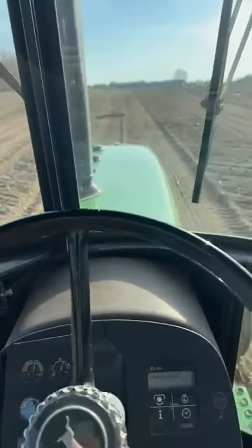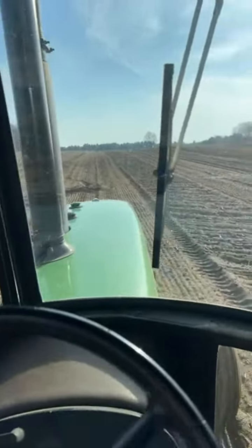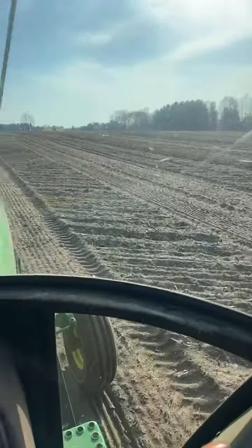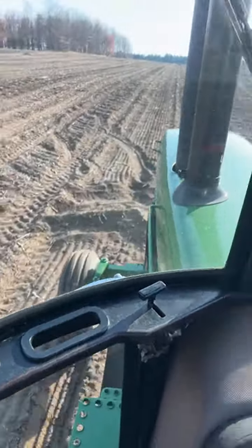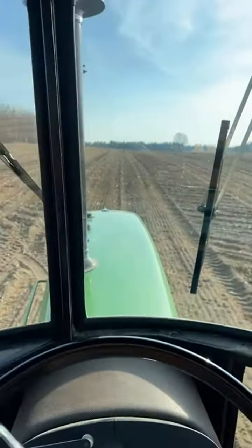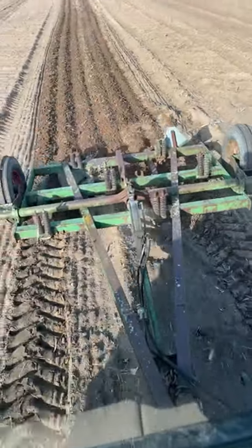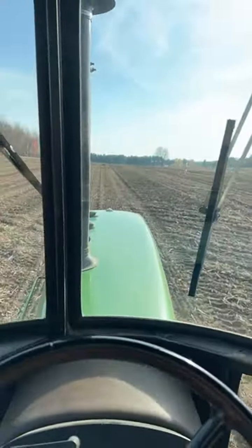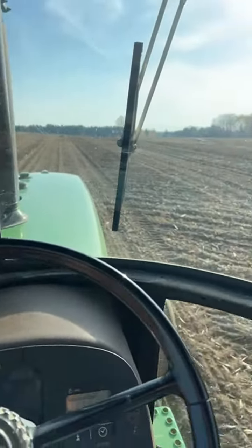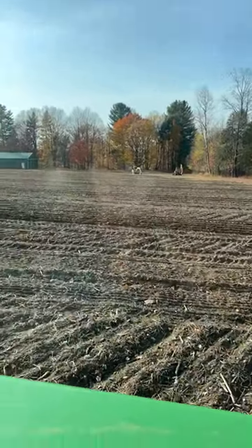We're driving a John Deere 4050 today on the farm, chisel plowing. That is the job. There's a big old hole right here. Let's see how smooth it is. Oh, not too bad. Chisel plow helped fill that in. It didn't do too good of a job, but got some nice fall colors on display here.